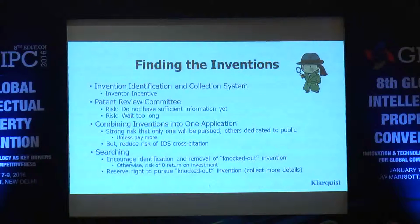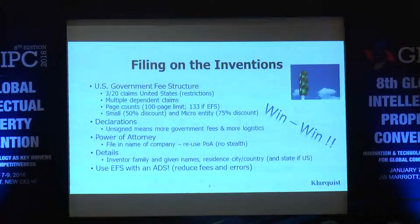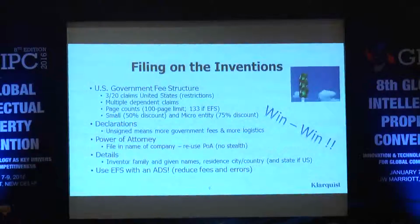Searching is something that I think, we have very few clients who don't search anymore. It's just risky, because what you're doing is you're paying lots of money for something that may be worth 0, right? So you do the searching. You can spend an unlimited amount of money doing searching, or you can spend a smart amount of money doing searching. Then filing on the inventions, all I had to do here is talk about the fee structures, and I think that was on one of the slides earlier that someone talked about.